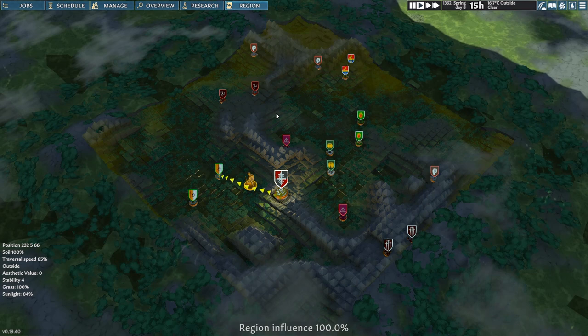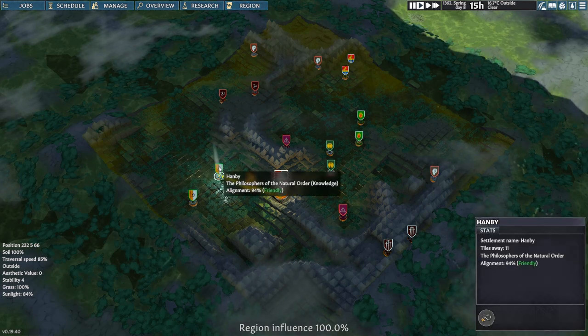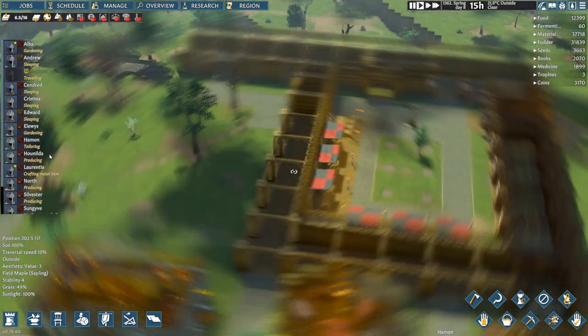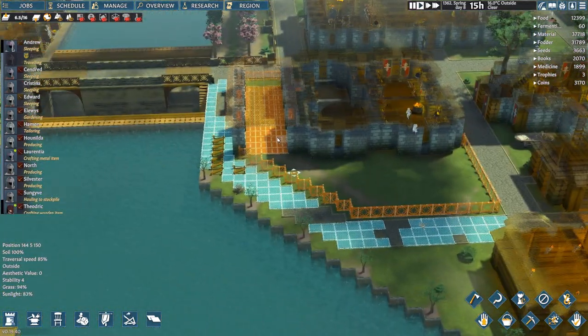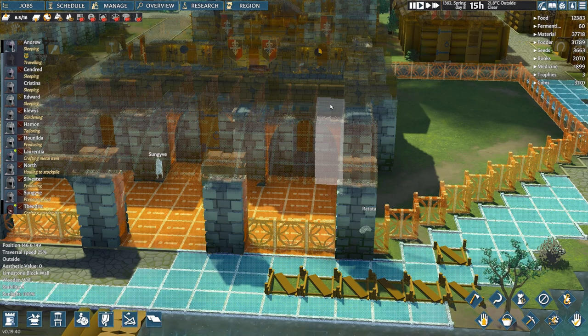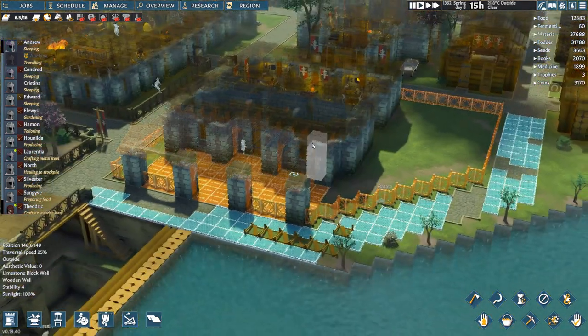So we're going to be going to the philosophers and trading for some bricks, I think. Can't remember what I was going over there for. I think I needed bricks for finishing this part. Yeah, I think that's what I needed.